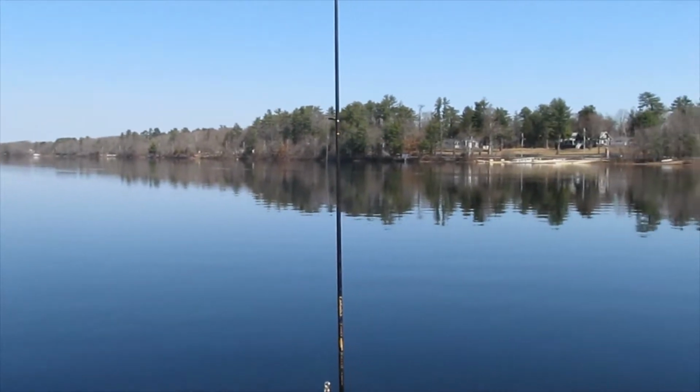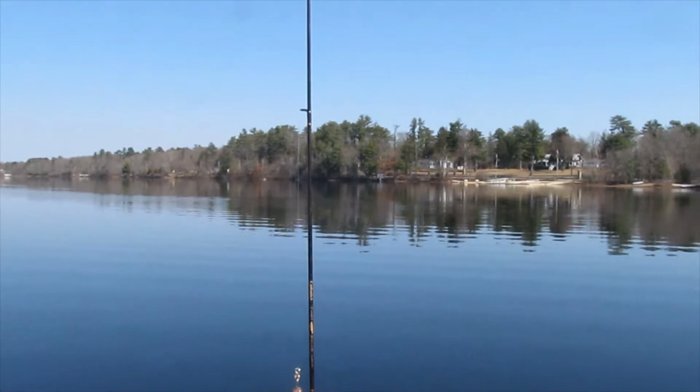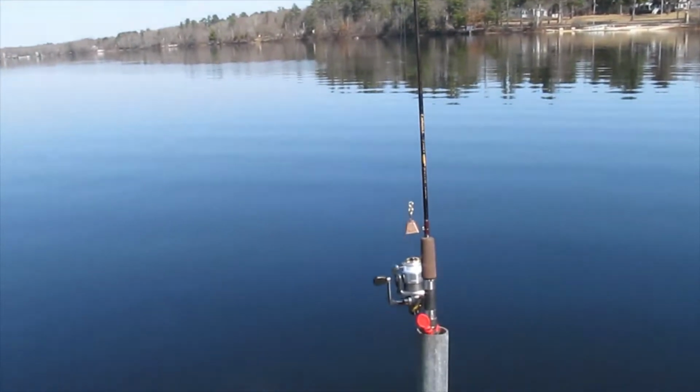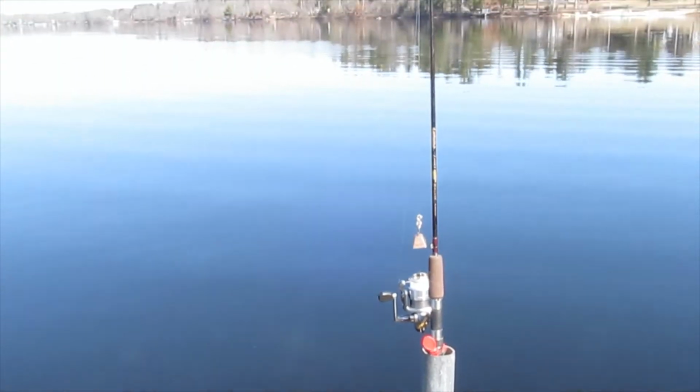Tis spring. So as long as I got my power bait working, I'll show you what kind of interesting setup I have here. Different anyway. These rods are very interesting.